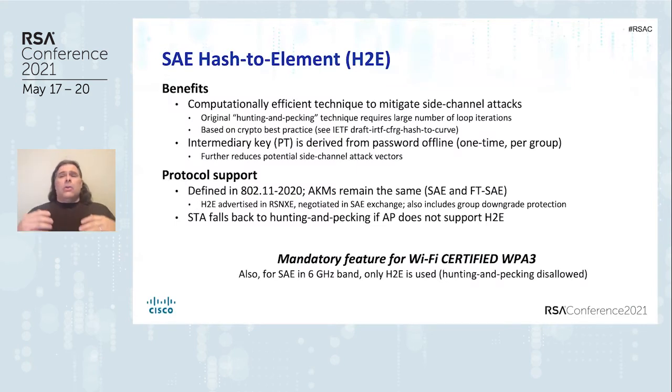SAE hash to element. As I mentioned right in the very beginning of the slides, we had Krack and then we had Dragonblood. So SAE hash to element was a response to Dragonblood when it got published, to help address some of the challenges that were brought up in SAE using the hunting and pecking algorithm. So we have this intermediary key, which is derived from the password offline. The password that we're going to be using, or the PT that we're deriving from the password, happens offline when you create the profile, right? So it's one time per group. So it helps mitigate some of the side channel attacks that we were seeing occur.